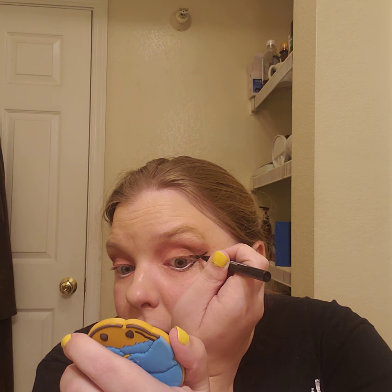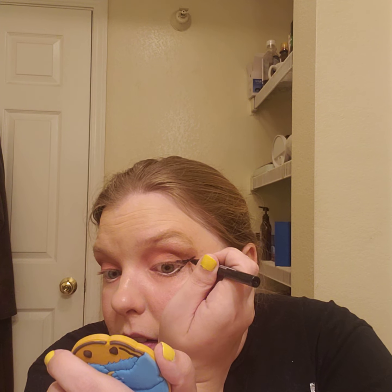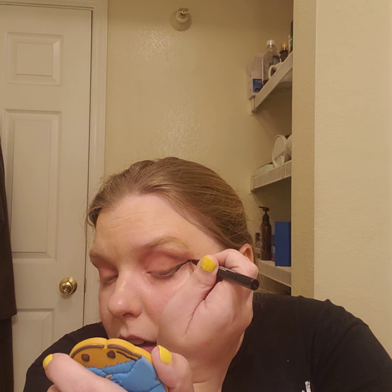I haven't tried their powders, but I know they make powder foundations, and I'm told they work pretty good. I don't know. I think my skin's just too combination most of the time to even try a powder. That's just personally the way it is for me. But yeah, I'm liking that so far.